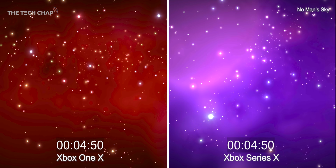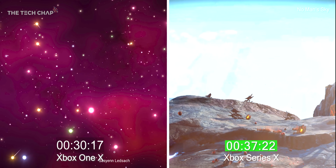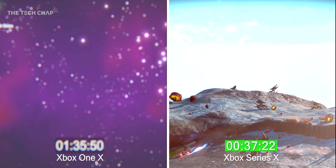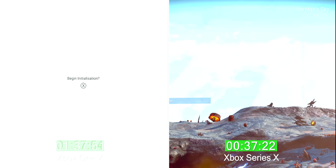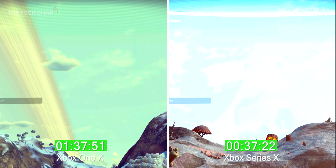If we jump back into No Man's Sky and that long initial load screen for new games, you can see we've got the little timers at the bottom there for each console, and it takes the Series X 37 seconds to load. If we then skip ahead, the One X takes a full minute longer at 1 minute 37. That's a 61% faster load time.